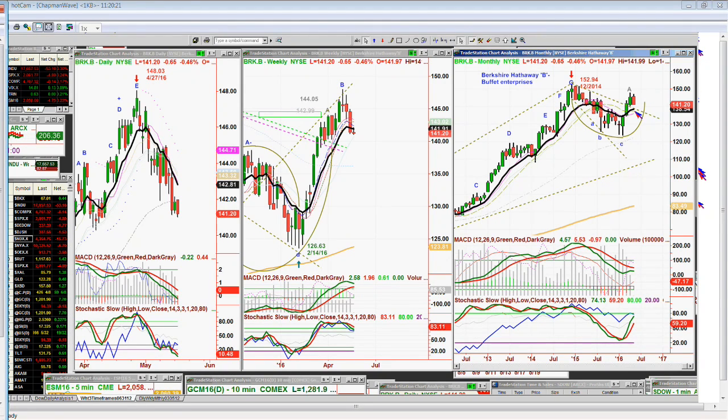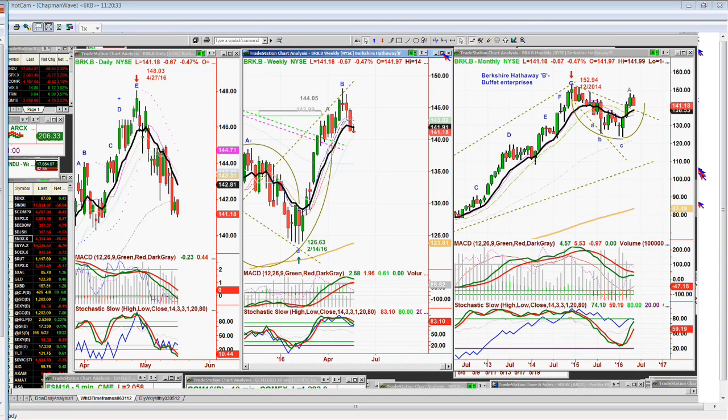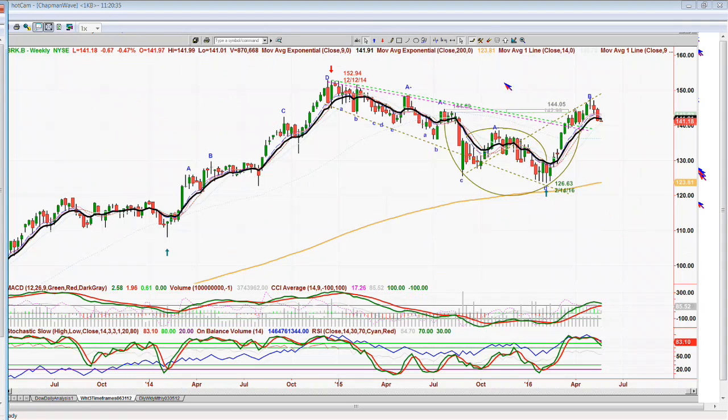Correct. If it closes in the 136s, May or June, there's a good chance that you're going to have to make some kind of an H formation before it can rally even further. And this, I think, is telling us a lot about the market. The economy is moving along quite well. It's not great, it's not bad, it's medium. And therefore, you're looking at Berkshire Hathaway kind of representing that.